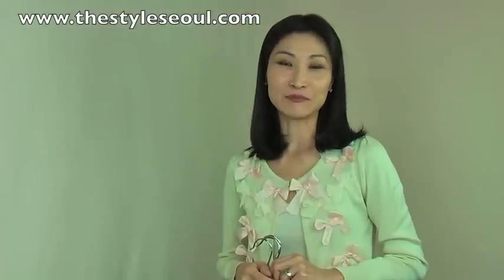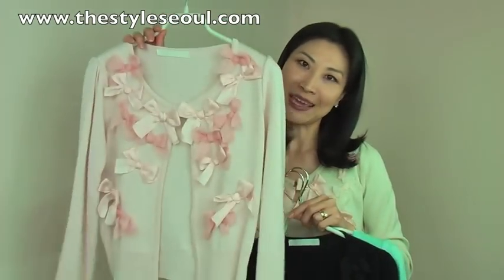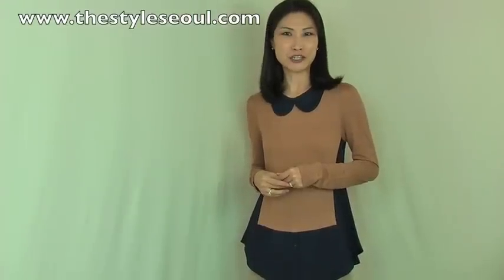This lovely cardigan comes in four colors, the creamy ivory I'm wearing, and I have this fresh mint, and this lovely baby pink, and this classic black. Now I have this beautiful jersey top. As you can see, it has a very, very lovely and classic design.